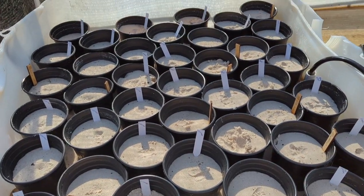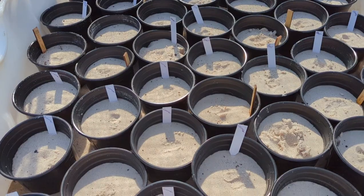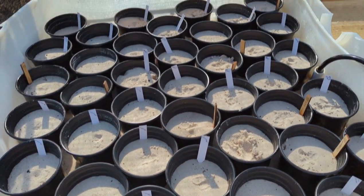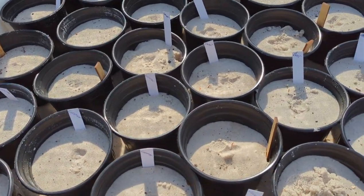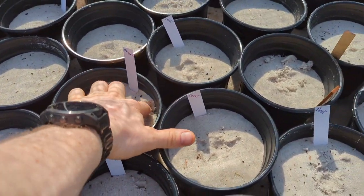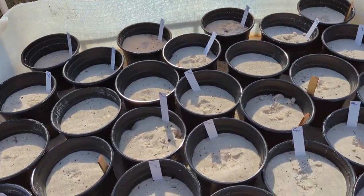So I want to make a habit of doing an update every day on these plants and see exactly how far and how fast they grow. So here is day one. As you can see, nothing's happened, although it looks like something got poked in there. And a few of these look like they've been disturbed.